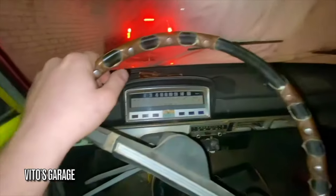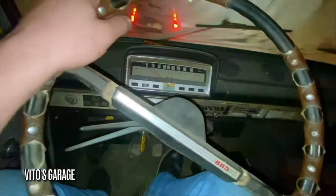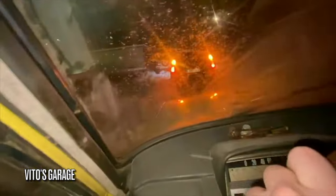Here I am on the driver's side, behind the steering wheel. There are no brakes in this car at the moment, nothing works, everything's dusty and dirty, and we're just trying to get this car moving.